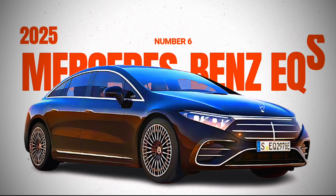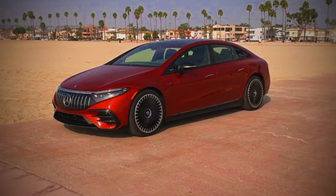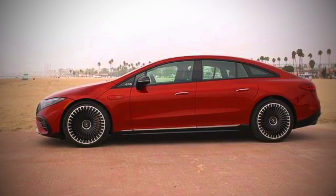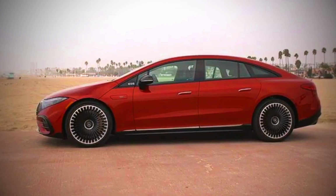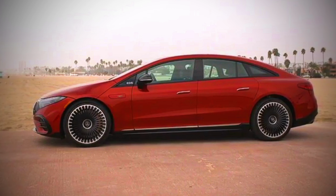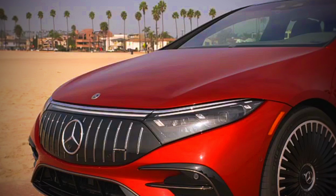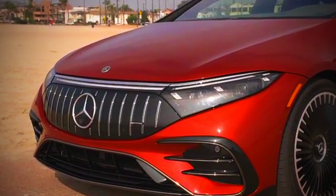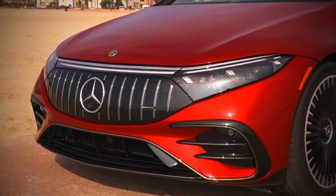Number 6, 2025 Mercedes-Benz EQS. Entering at number 6 is the car that defines what an electric luxury experience should be, the 2025 Mercedes-Benz EQS sedan. While some EVs chase raw speed, the EQS focuses on creating a silent, tech-filled sanctuary on wheels.